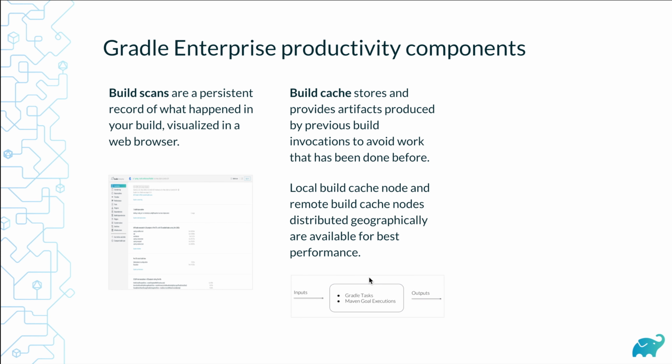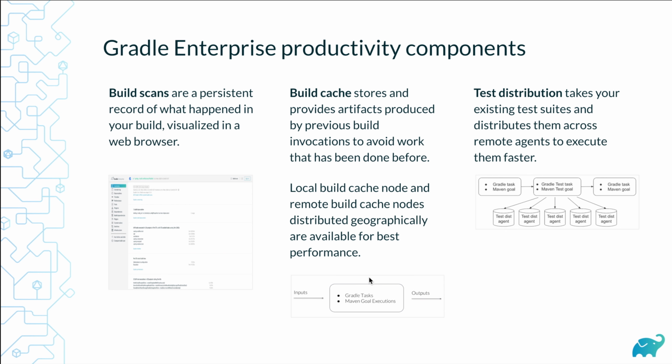Finally, there's the test distribution, which takes your existing test suites and distributes them across remote agents to execute them faster. So these are the three productivity components that you can use to improve your developers' productivity and that of your team.